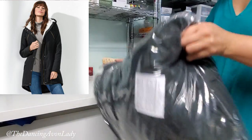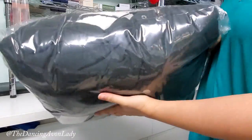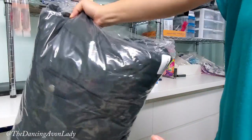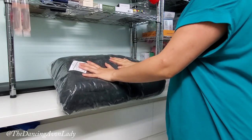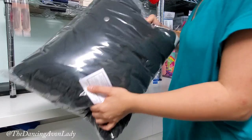This is the faux fur Verbio anorak jacket. My customer has been looking for this since the winter, and she got a 2X that didn't fit, so we got a return for her in a 3X. These sell like hotcakes. Box 3 done.